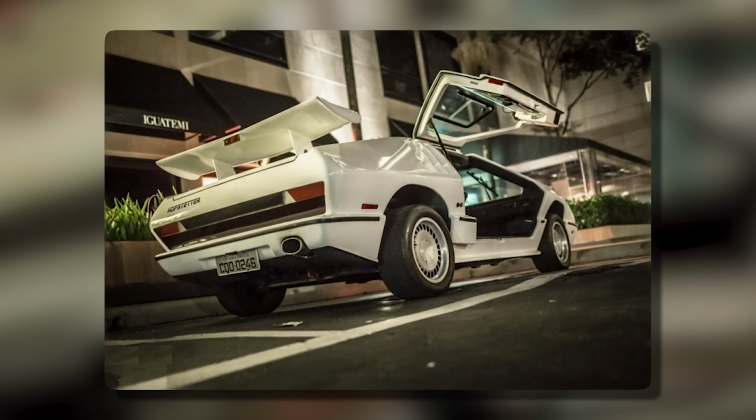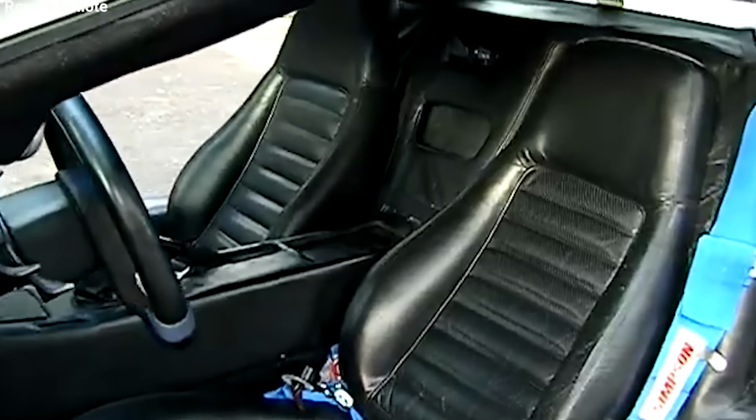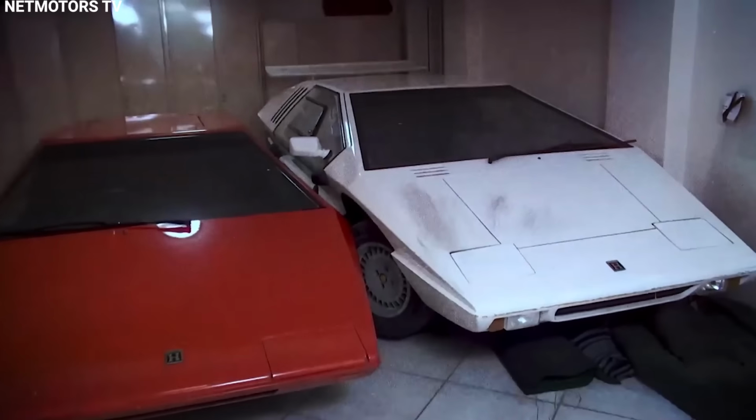Today, it's a prized collector's item. Most of the 18 cars built are still in Brazil, though a few have found their way to collections in other countries. For car enthusiasts who love rare and unusual vehicles, owning a Hoffstetter Turbo is a dream come true.